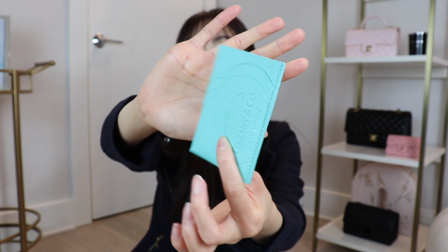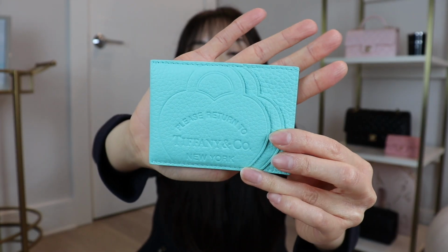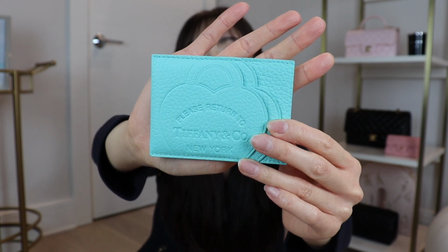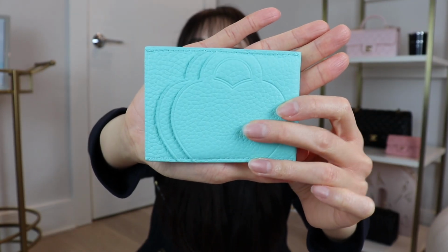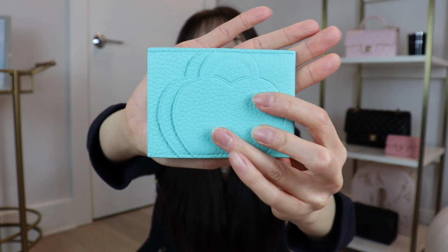It's so compact, it doesn't take up much space inside your bag whatsoever, and it is in the gorgeous Tiffany blue color, so pretty. And then it has this Return to Tiffany's heart motif on it for all of these card slots. So you have 2 card slots in the front and then 2 in the back. It's the same type of design, you just don't get the embossing or debossing, whatever it's called, on the leather that says Return to Tiffany's. So it is so pretty, so nostalgic.